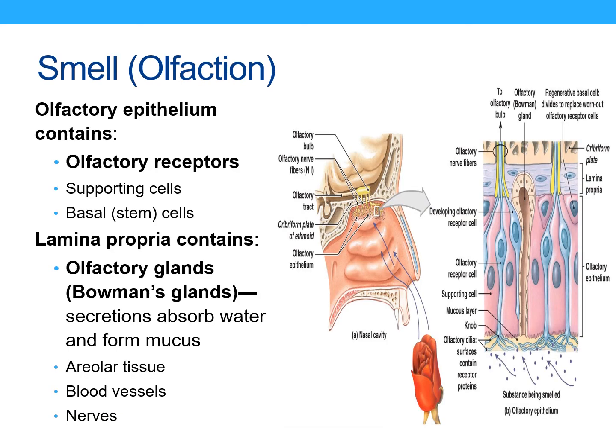The olfactory epithelium contains olfactory receptors, supporting cells, and stem cells. It covers the cribriform plate, the perpendicular plate of the ethmoid bone, and the superior nasal conch. So that whole upper region is covered by this olfactory epithelium.